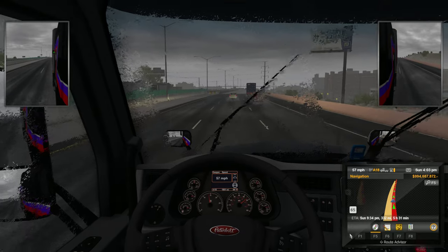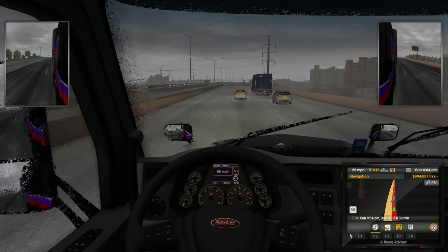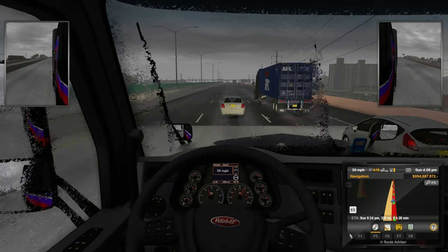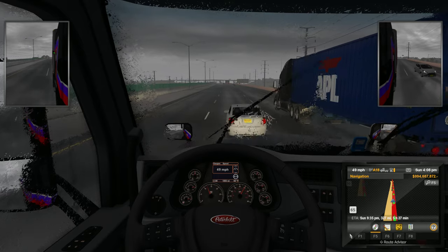I am using a mod too for the rain. It gives you more rain effects and more realistic rain, like the sound of it when it hits the truck, and the way it looks and everything. Makes it look pretty cool.